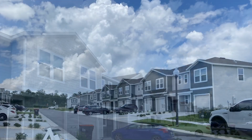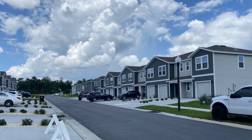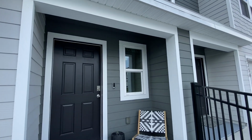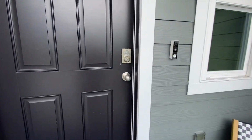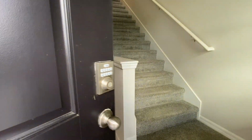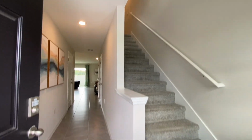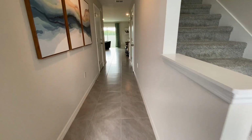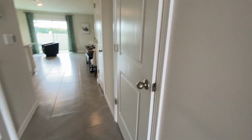And today we're at the Towns at Laurel Commons in Ocala, and this is right on Highway 200. So you have access to everything that's on Highway 200. You can't get more centralized than that, you guys. So this is an association because they're townhouses, and the association, the HOA, is $125 a month.